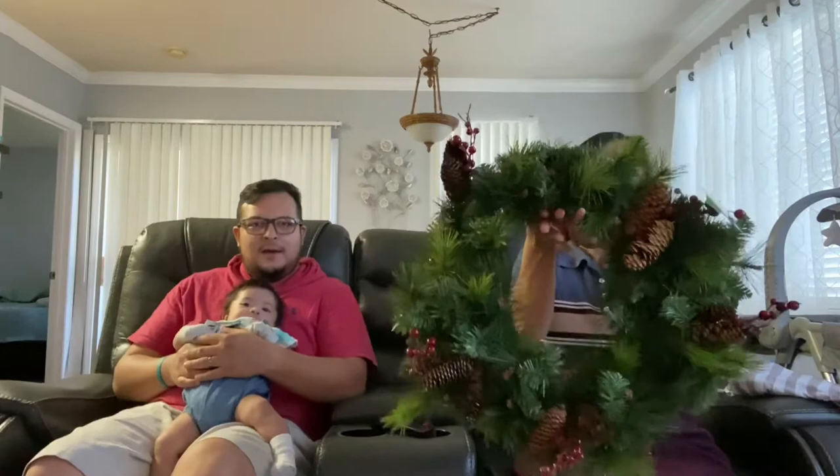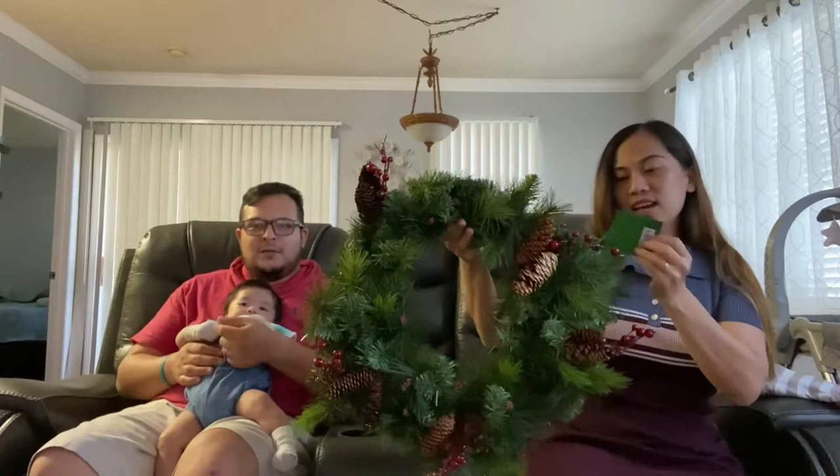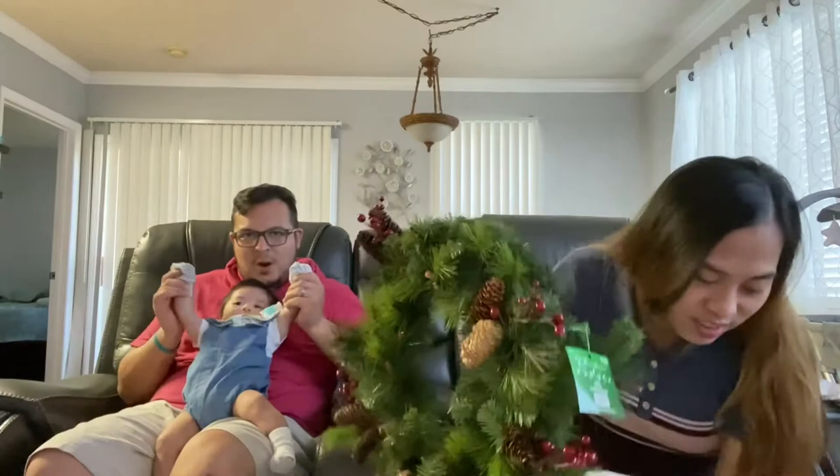So first, we're gonna open the first bag. Careful. Baby's watching you. Here. We bought this one for the door. Yay. I have to hang it up. Tomorrow is my day off, so I'll try to do that tomorrow, see how that goes. We are excited.